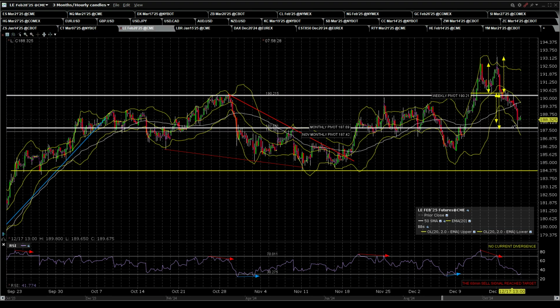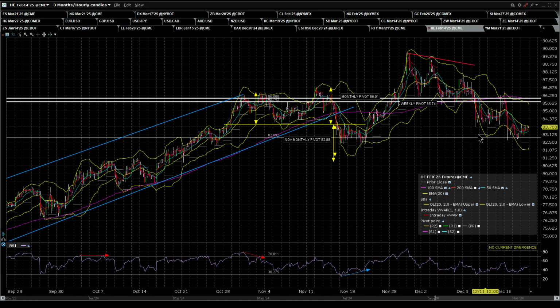Live cattle, we went and made the double top target. We're testing the monthly pivot. This is an obvious place to find support, and the 60-minute sell signal made target at the same time. Lean hogs, getting down into a support level here. This looks like a bull flag forming, and likely that this would be a very good place to turn back up.